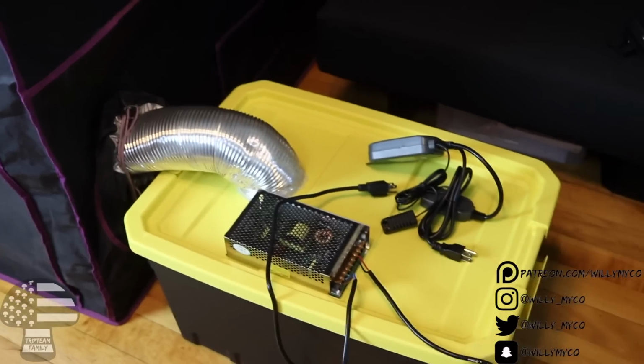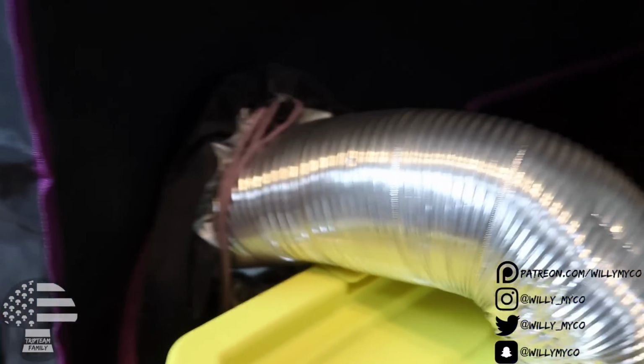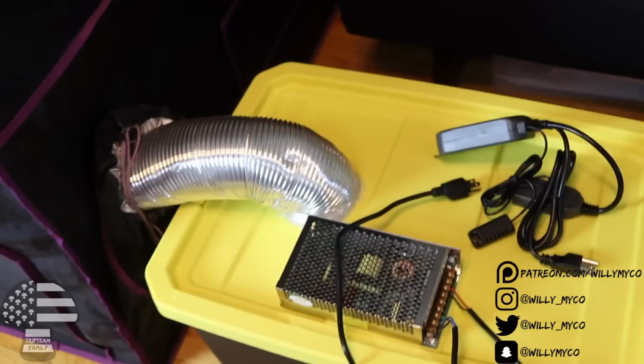So this is what it looks like from the outside. We have it running right through the inlet. We have access to it right here. I could put it sideways or however I want to put it. And then we have it coming out right there on the inside.